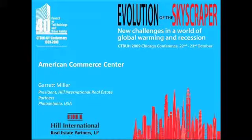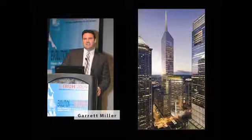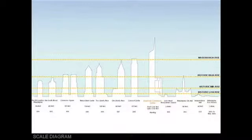Garrett Miller then presented a case study on the development of the American Commerce Center in Philadelphia. The tower is planned to become the tallest building in the city at 460 meters, or 1,509 feet.